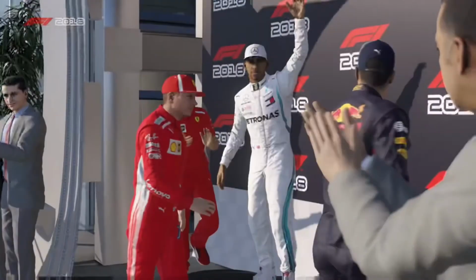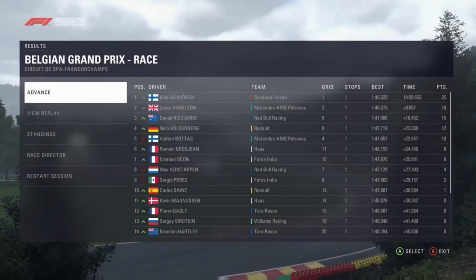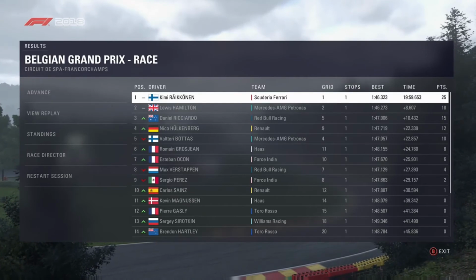A complete disaster in the last couple of laps. What could have been a podium today has ended up being a retirement thanks to Stoffel Van Dorn, and we were just so far back we ended up driving just recklessly. And that is the end of the race with Raikkonen winning from Hamilton and Ricciardo third. So it's just a complete disaster, this race, and just don't really know where to go from there.